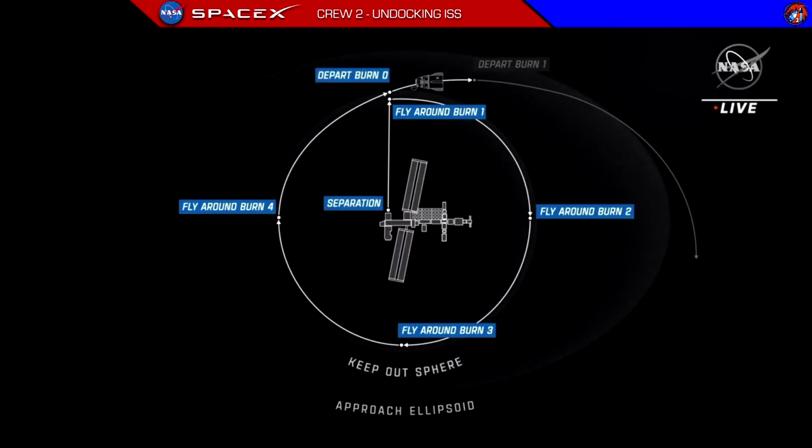Not too long after it makes this full loop over the course of an hour and a half, there are two departure burns. Departure burn 0 gets them outside of the keep out sphere, which they will have been hugging for about an hour and a half, and then depart burn 1 sends them right outside the approach ellipsoid. At that time, we are outside of joint operations between the International Space Station flight control teams and the Dragon teams here in Mission Control Hawthorne.